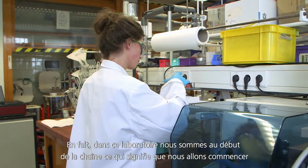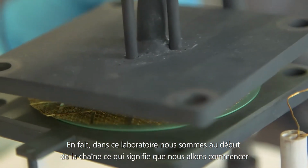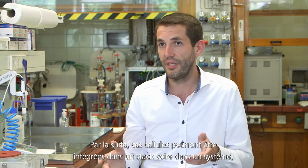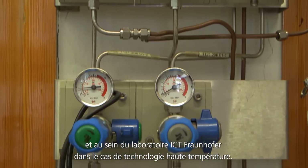In fact, we are really located in this laboratory at the beginning of the chain, meaning that we will start with the synthesis of the materials, the first manufacture of the cells, and the beginning of the electrochemical characterizations. So later on, these cells can be integrated in a stack or in a system, and in the fuel cell test lab, for example, they will test the low temperature fuel cells, and in the ICT Fraunhofer, they will test the high temperature systems and stack.